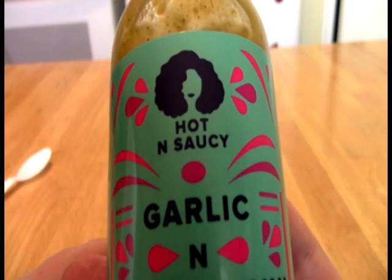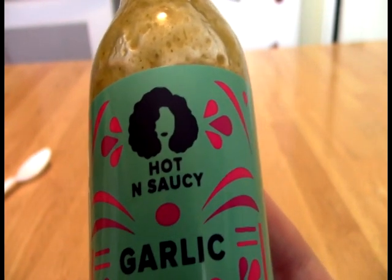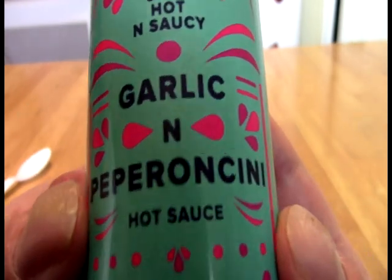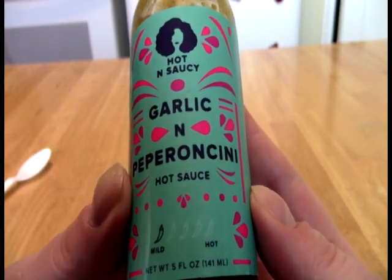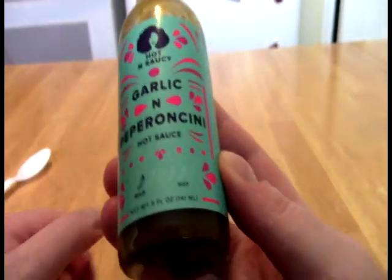And today, faithful acolytes, we take a look at this. What this is from the Hot and Saucy company, which I think is making boutique sauces. We have the garlic pepperoncini, hot and spicy garlic pepperoncini. Most of their other sauces share that same naming nomenclature with the N in the middle, the N right there. Calling it a hot sauce.